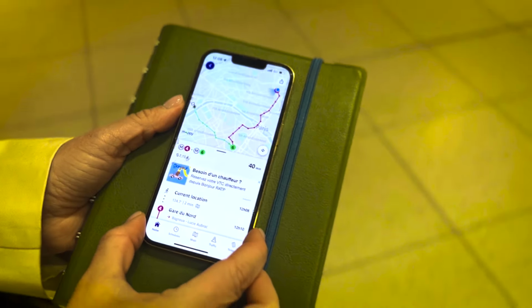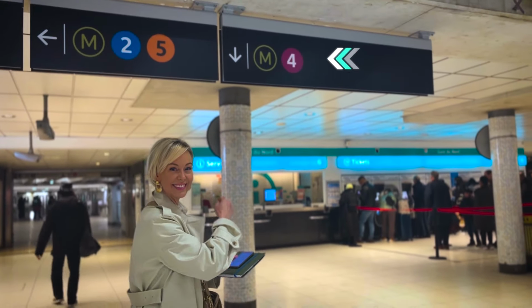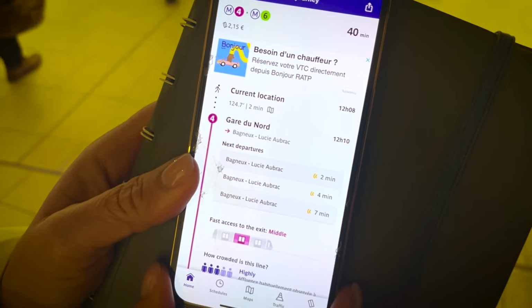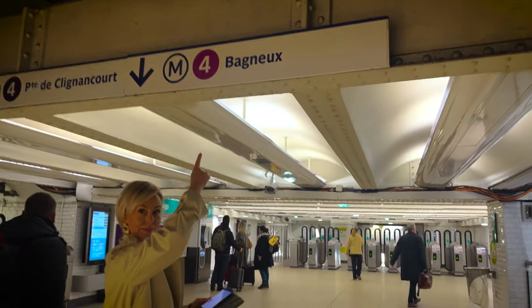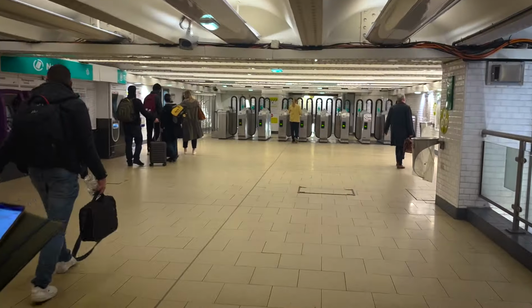So your first goal is to just be looking for the color and the number of the line that you need to take. A bit like hide and go seek, but as you get closer to your platform, the signs will start giving you your directions. And here we have found Bagnoux. We're on the right path.